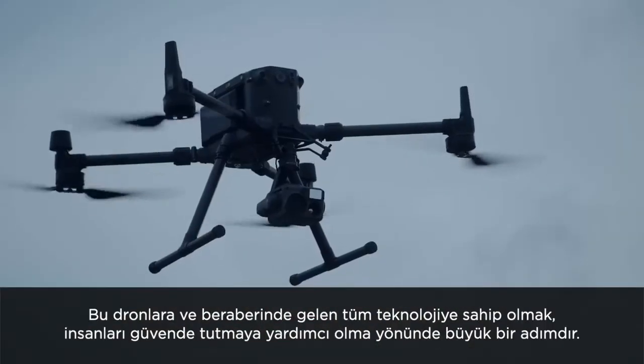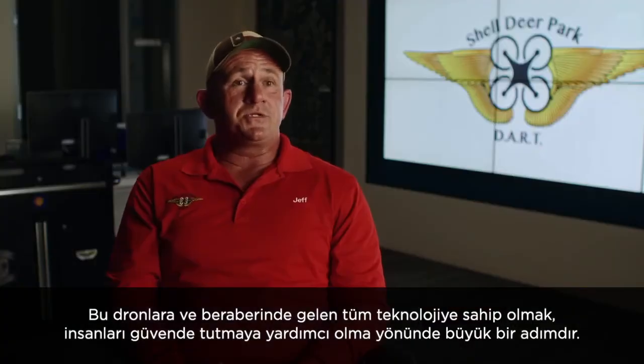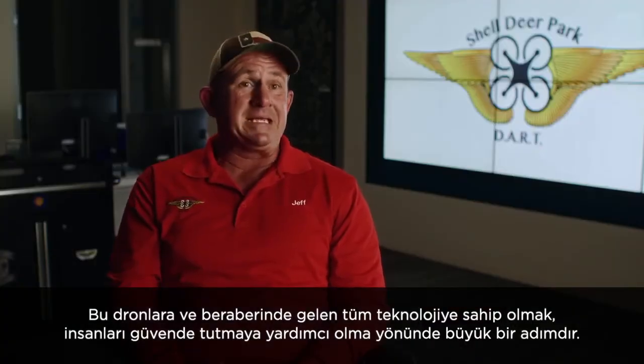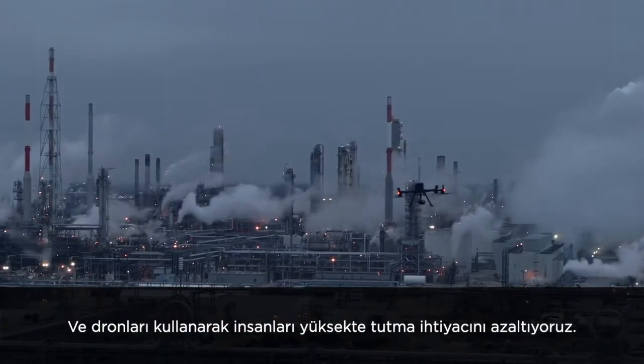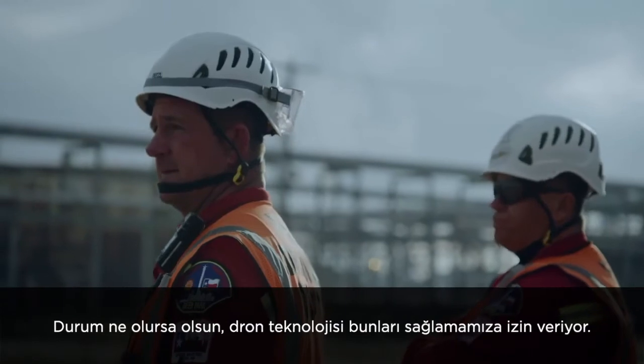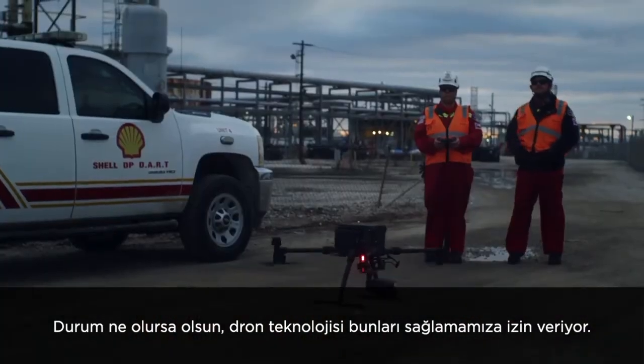By having these drones and all of the technology that comes along with it, it's a huge step in the direction of helping keep people safe. And by using the drones, we're reducing the need to put people at heights. Whatever the case calls for, the drone technology allows us to provide that delivery means.